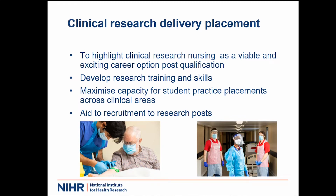So the placements that we developed at Nottingham were really clinical research delivery placements, and there were a number of agendas that we wanted to meet by developing them. One main thing is, as a clinical research delivery nurse, I really wanted to highlight clinical research nursing as a viable and exciting career option for students post-qualification. And again, as Julia just highlighted, it's really difficult for students to aspire to being something post-registration if they've never had an opportunity to actually observe what that career really means and what skills that career utilises.